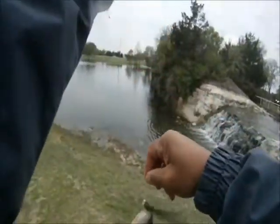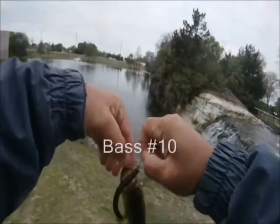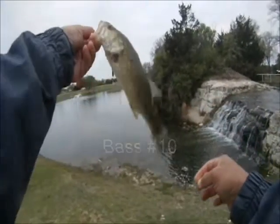So we moved on, headed out by the waterfall, and we're able to hook into this one just at the base of the waterfall. And this gave us bass number 10.